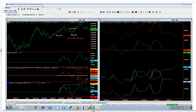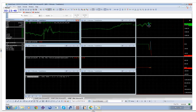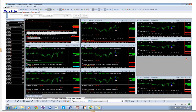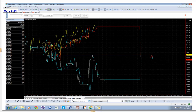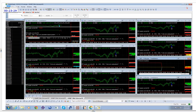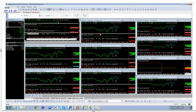Now we've got a real sideways market here. Let's take a look at the 5 minute, see if it's doing anything. This is a 5 minute chart of the ES working on the same system. Look at this thing. Here are all the subsystems we've got going. Here's the real-time monitor for the day. See, none of these systems are working well. We've got system 5, which hasn't traded yet, which is fine. We've got 9 systems working on the 5 minute chart, and it's hanging pretty tight here. We're still sitting here long.